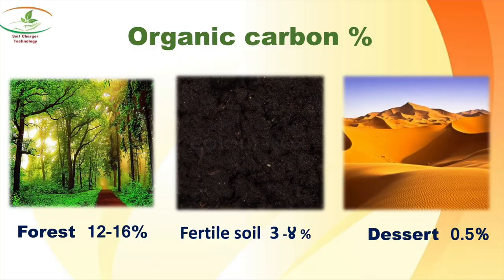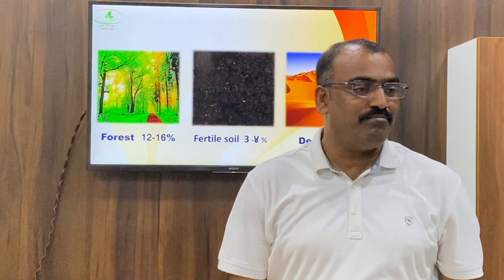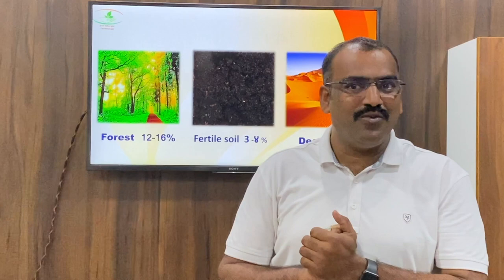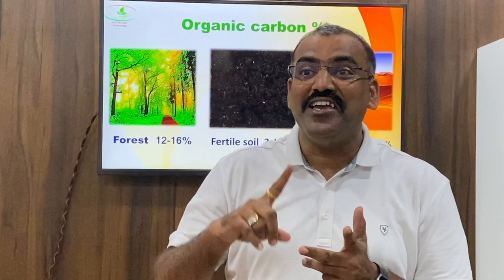See, forest has 12 to 16% organic carbon. Why? Because nobody is going there and disturbing it. All residues are returning the nutrients to the soil. Organic carbon from the air, carbon dioxide, is consumed and stored in the soil, and the soil becomes richer and richer in organic carbon year after year. But in our farm, we are getting the fruits, collecting them and selling them. Yes or no? Yes. So there is a gap there. That's why the forest doesn't need any fertilizer, water, or disease control.